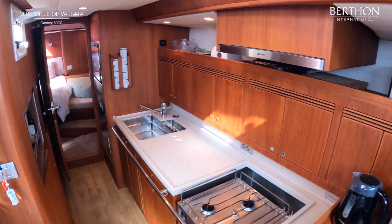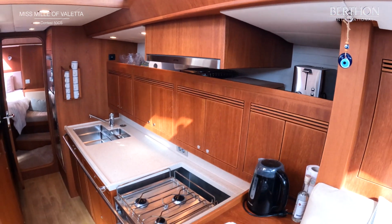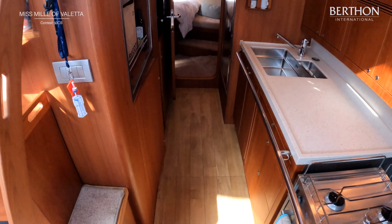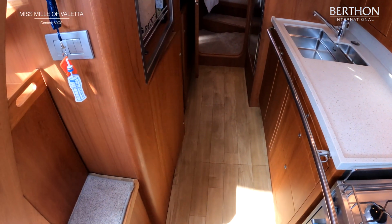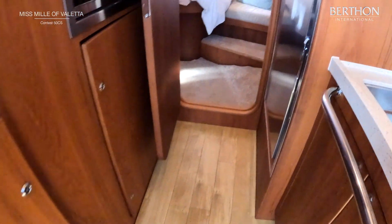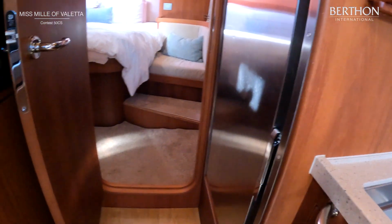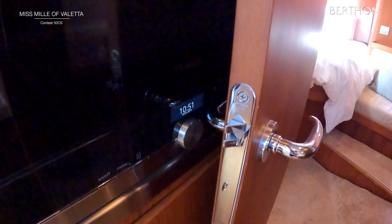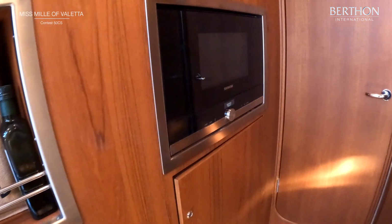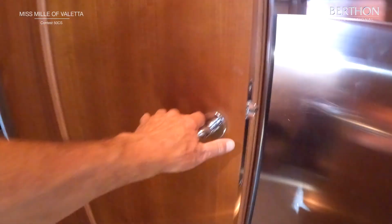Nice Gianna Spas stove there with extractor, stainless steel sinks, microwave. As we move aft there as well, you'll see there's plenty of refrigeration. Just get a glimpse there of the Amtico flooring as well. Some detail there of the microwave. And just below that actually you've got two doors to engine room access.